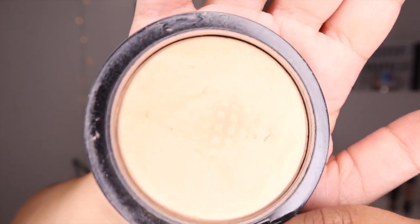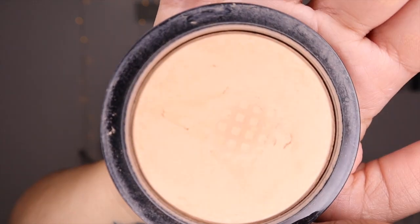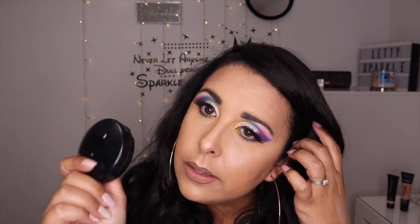And I have hit pan on here, so I will have to repurchase, which I will do. So yes, have hit pan on it. So this is a brilliant powder. Again, I use this if I need to set my face with any foundation, if I need to kind of darken it if it's too pale. This kind of tends to do the job. I will choose this over anything else, powder wise, to set my whole face.